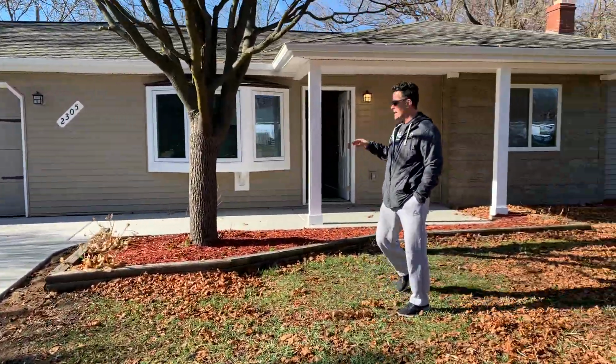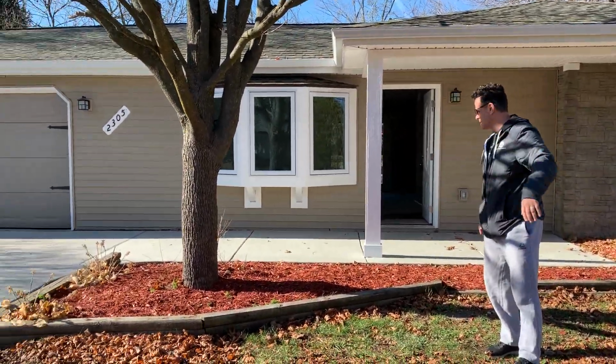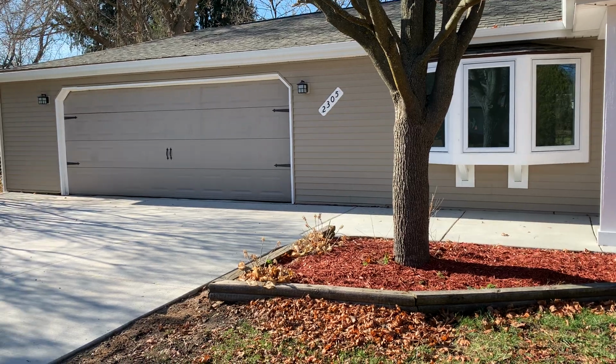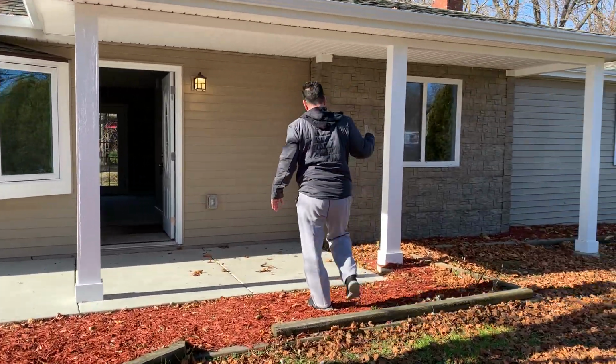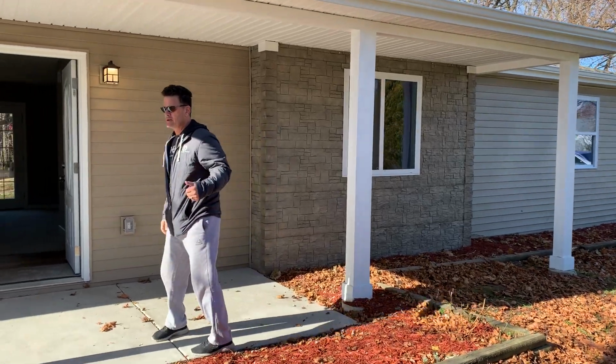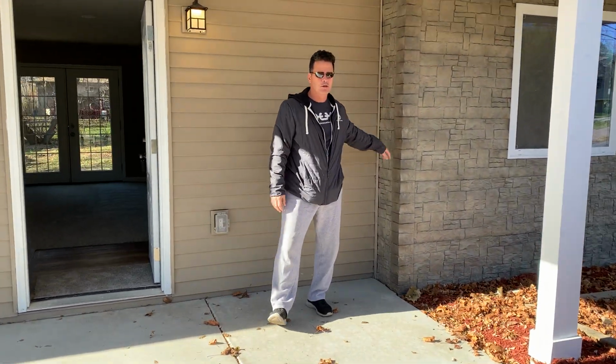We did everything on this house. We had to put a new driveway in. We had to put some new dirt around the sides of the driveway. Put new mulch in. We had to put these pillars up. We had to put the cement in. This house came to us with new windows, new siding, and this wasn't here. We put this new stone siding. It's really kind of cool.